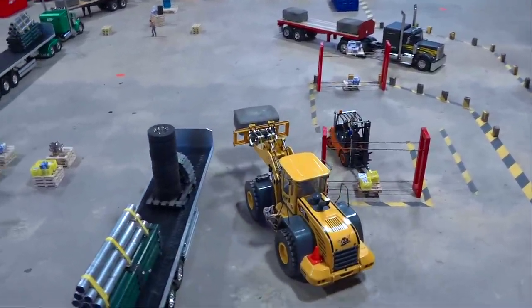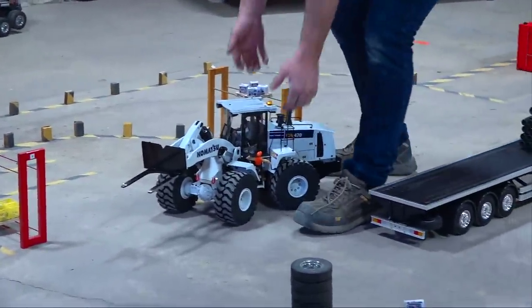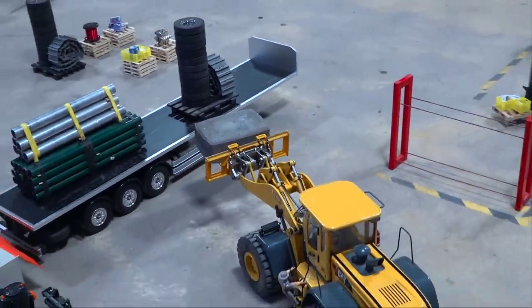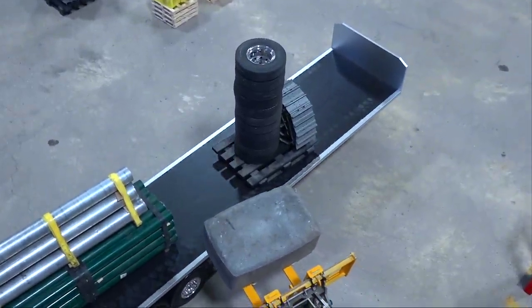Wow. What did he hit? Oh, right over the line. I don't know. Every time. You're making your penalty more. Lyle now thinking he should have made more room for himself.